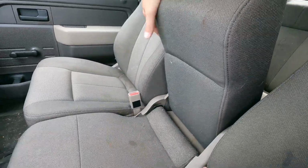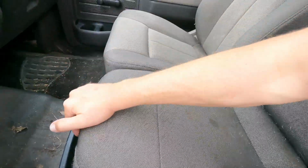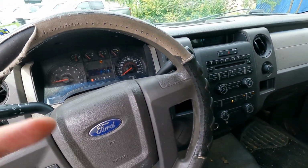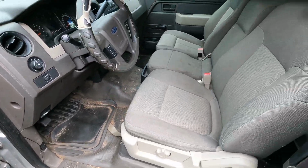This does have the center armrest here that lifts up. You do have storage, very small storage, but a small storage compartment there, and then cup holders that pull out from the bottom. So it's got some typical pickup truck style amenities. You'll also notice this being very basic does have rubber coated floors, no carpeting.